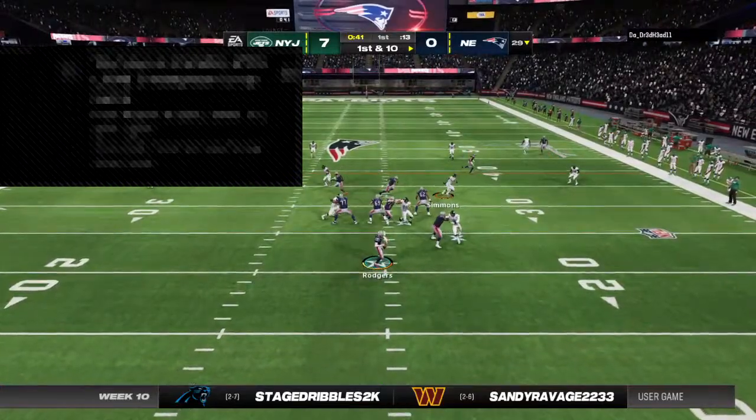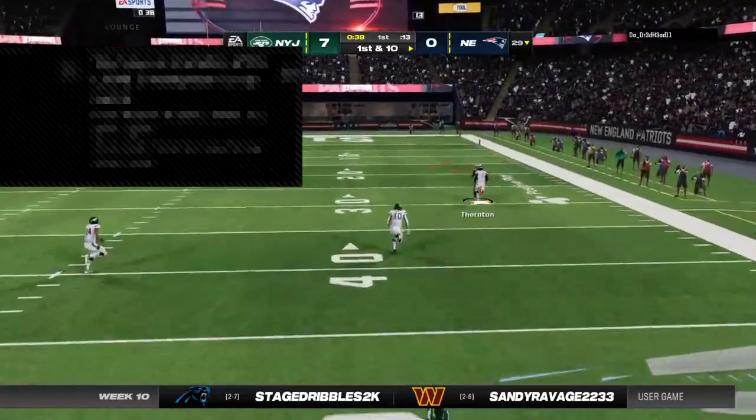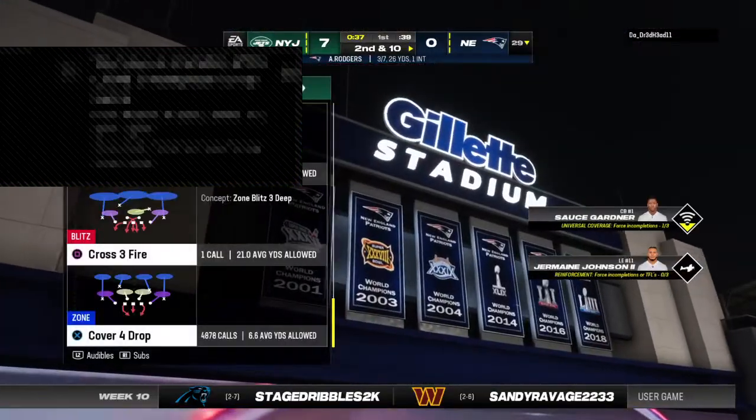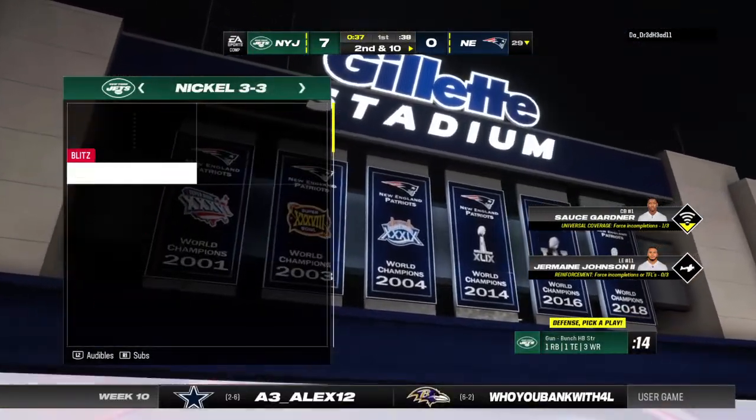Throwing is Rodgers. He's going to float this one deep right side. And it is incomplete. Good positioning there downfield to break that one up.